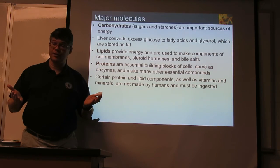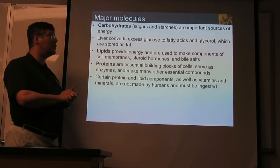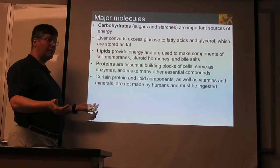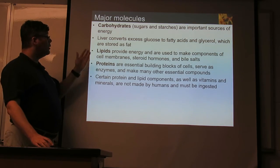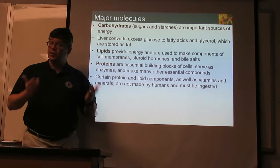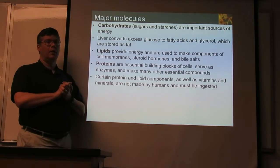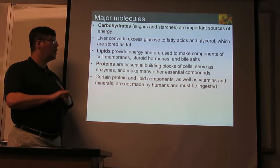The liver can process glucose, if it's extra, into fatty acids and glycerol, and fatty acids react with glycerol, making standard triglycerides, fats. Lipids, likewise, are used for energy, and so they can be stored. It's a pretty good way of storing energy-rich material for longer term if you don't need it right away.